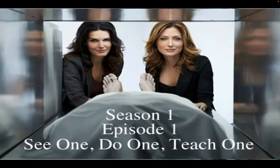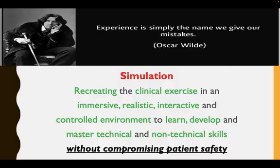Back in the day, it was said that you see one, do one, and teach one. Now we can see one, do many, and teach many more with the help of simulation. So what is simulation? It is a recreation of a clinical exercise in an immersive, realistic, and interactive controlled environment to learn, develop, and master technical and non-technical skills without compromising patient safety.